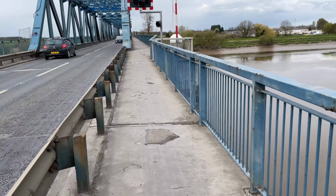Anyway, let's get down here because there should be another path just over to the left. The road curves around to the right and the path goes pretty much straight ahead, almost. And if we can fly the drone one more time at Saltmarshe, I will do. Where's this path? Yeah, there we are.